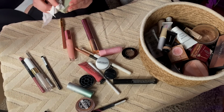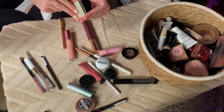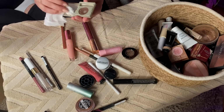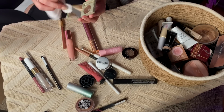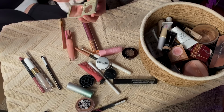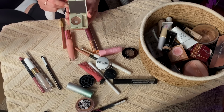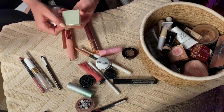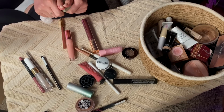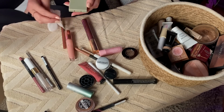This is old. It's a single eyeshadow, just a brown color, which can be nice. Since I have blonde hair and blue eyes, I like to use warm browns if I use eyeshadow like this. Used to have a little brush in there, don't know where that is. So I'll keep it. They don't have a lot of eyeshadow colors actually.